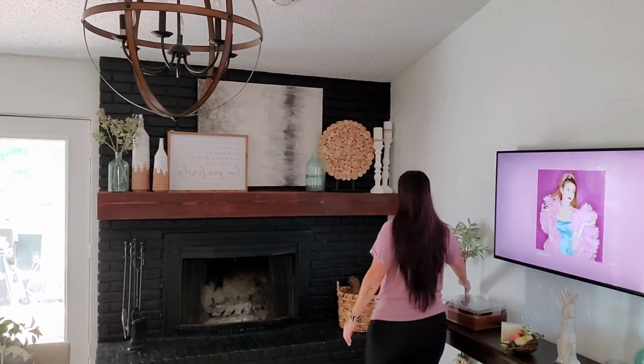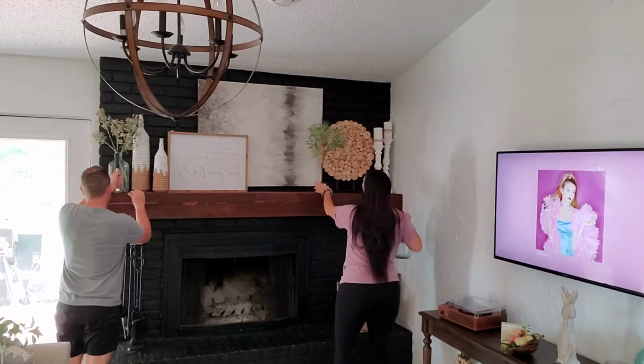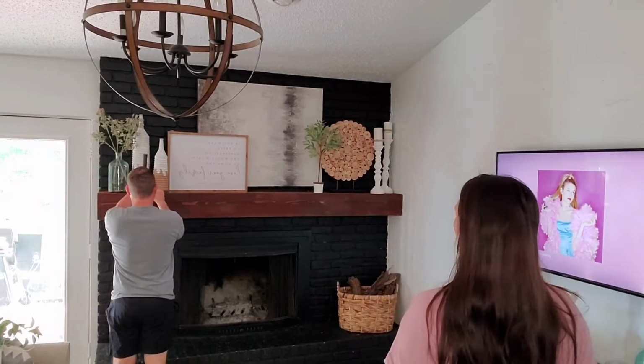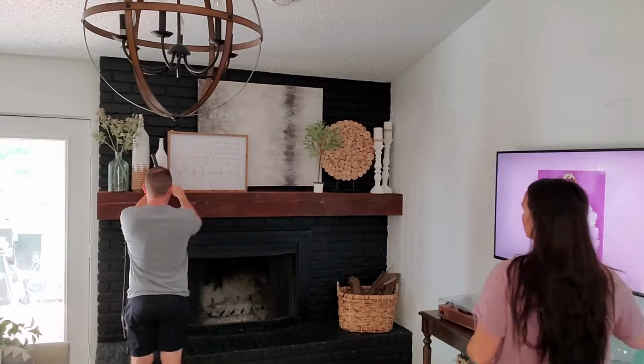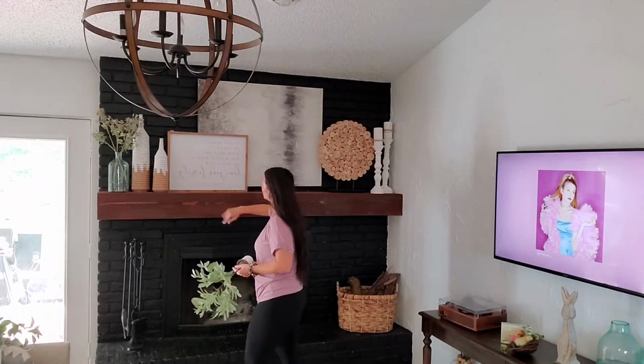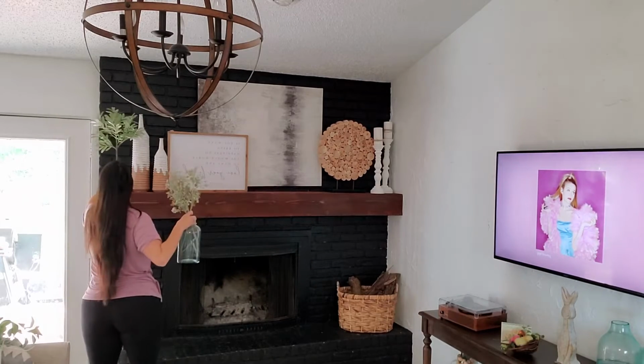If you're wondering, yes, those are nails that held our stockings at Christmas that we are just now taking down. I can't help it. Life is busy. This is life. It gets crazy. Little things like nails in your mantle get left behind.